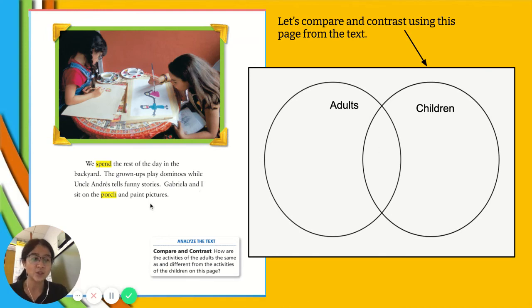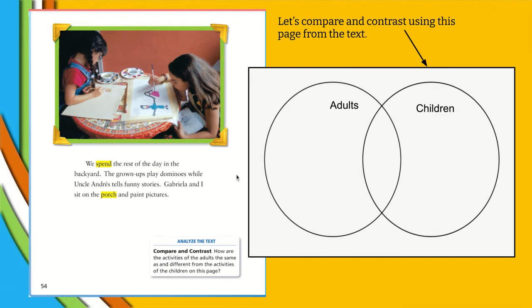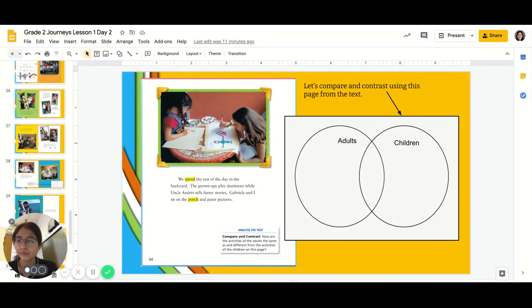I'm going to go to page 51 to compare and contrast the activities that the children do to the activities that the adults do. Follow along with me. All right. Okay, so on page 54, follow along. We spend the rest of the day in the backyard. The grown-ups play dominoes while Uncle Andres tells funny stories. Gabriella and I sit on the porch and paint pictures.